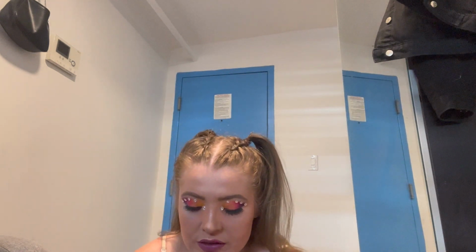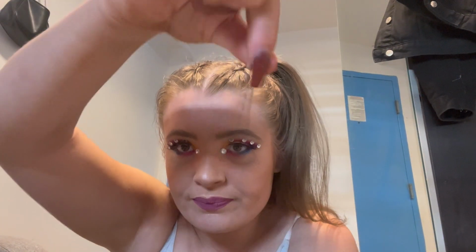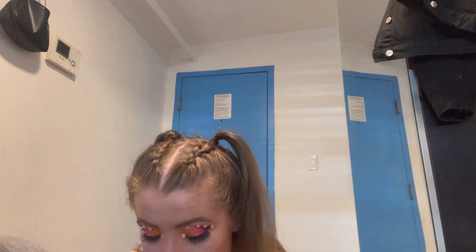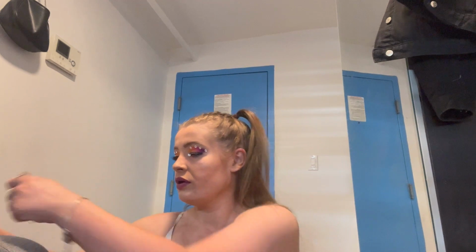So this little guy is a bun pin. She's open at the bottom, that's kind of what it is. And then we need to get my fun clippy clips out of the bag too. I've had a week off from shows, which is why all my stuff is kind of all over the place. So just bear that in mind.